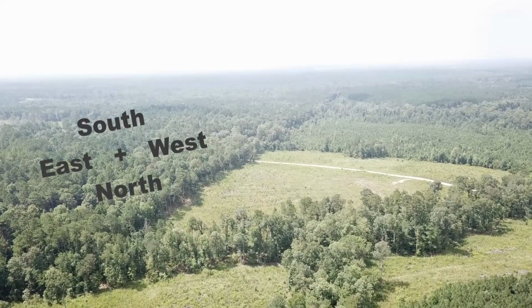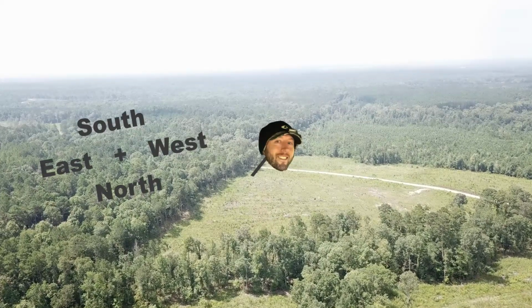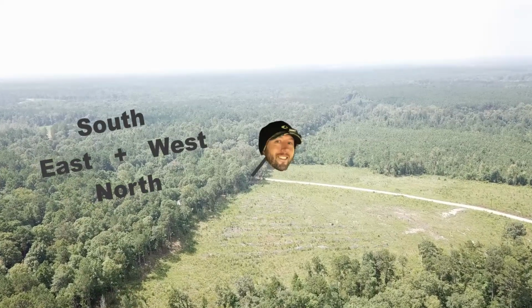I've been waiting to scout this piece for a year and a half. And I'm working my way over to this transition right here between this clear cut and this tree line, and I'm working my way north. I can't wait to get back there and see what we find.